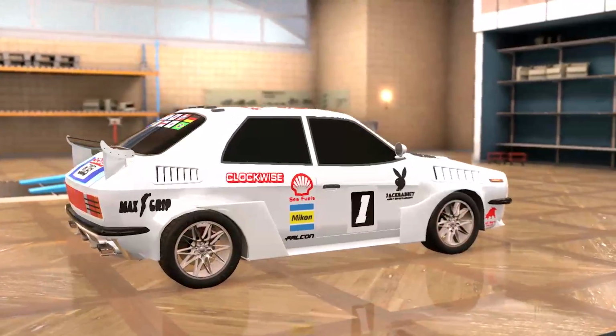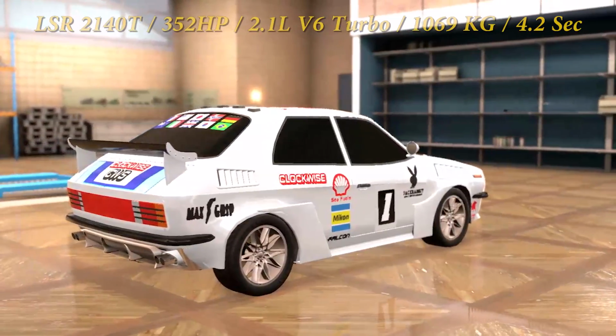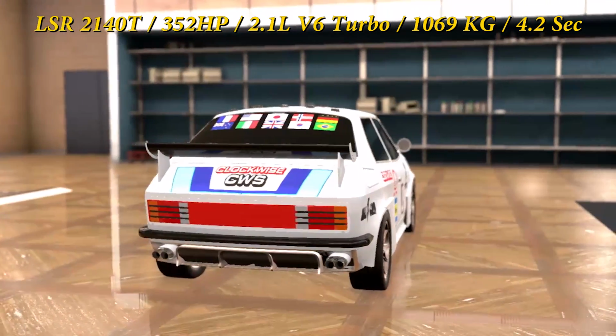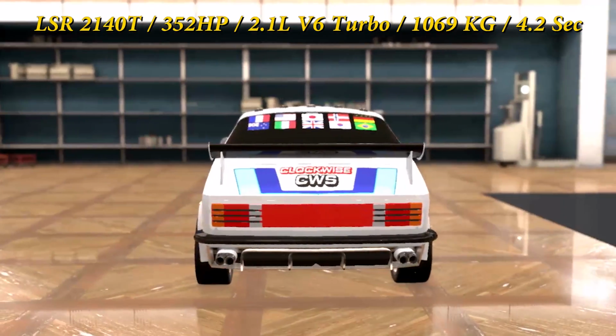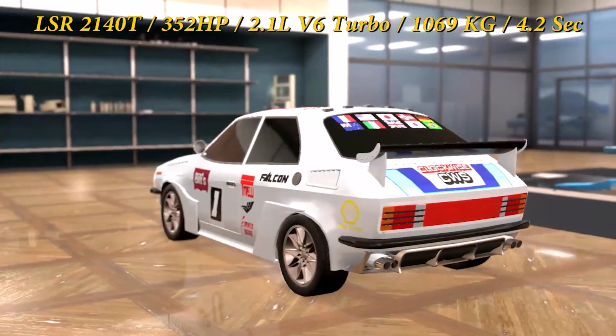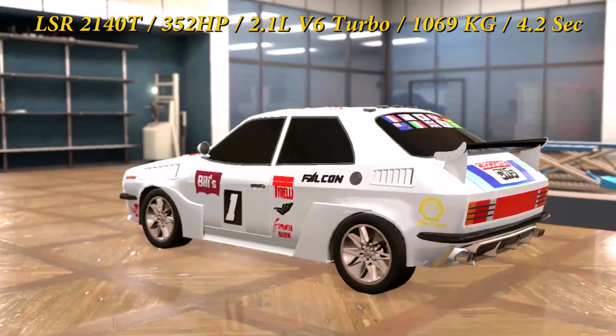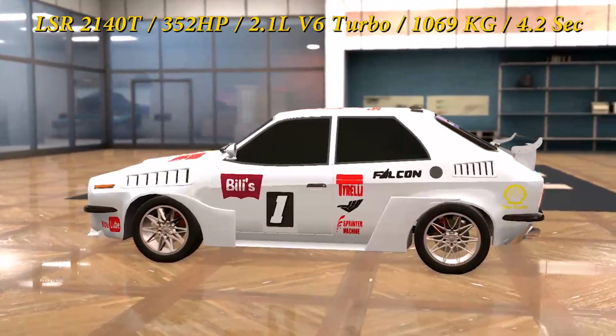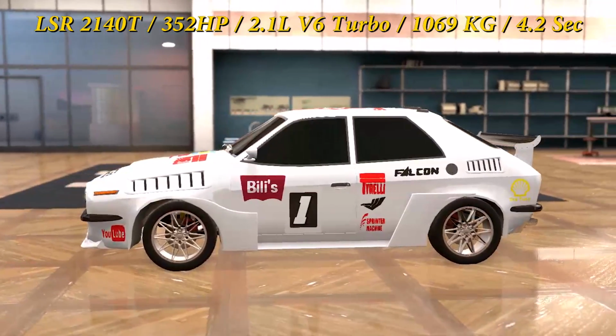Here we go. So the next car is called the LSR 2140T. That's the name of it. 352 horsepower, 2.1 liter V6 turbo, 4.2 seconds from 0 to 100, and it weighs 1069 kilos. All right, a V6 turbo. Let's see how this thing will run.